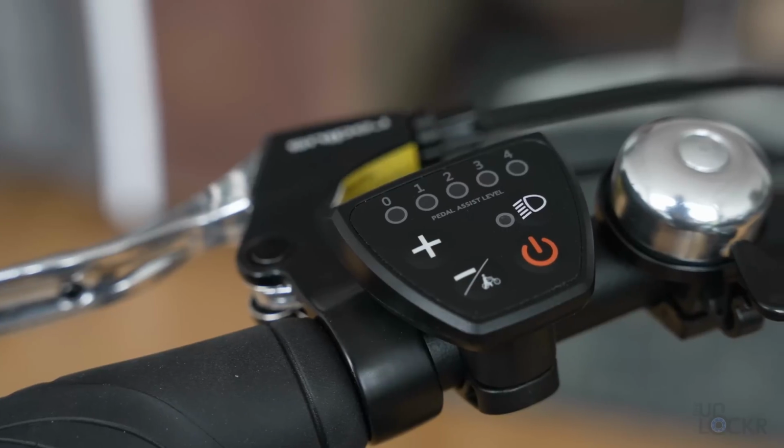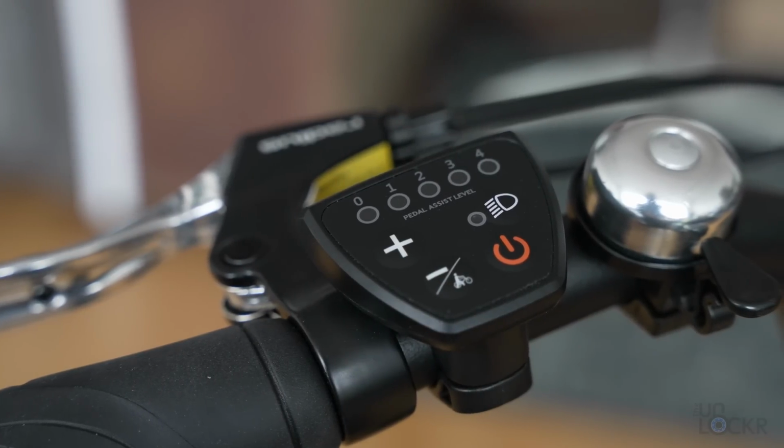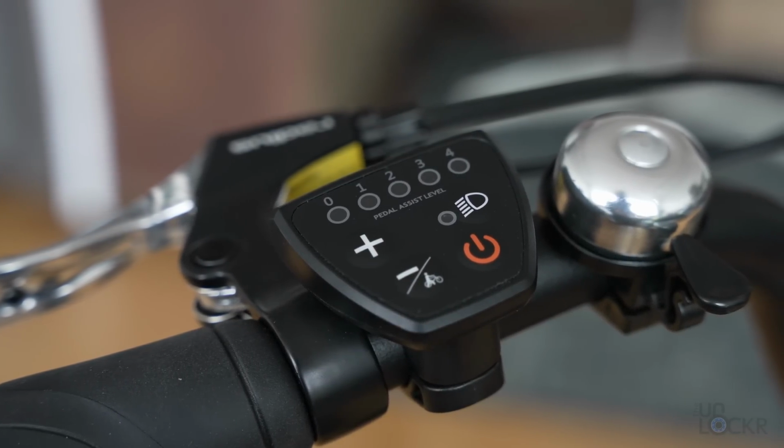Now, it also doesn't have an app of any kind like the Velotric, and has a very simple display, if we can even call it that.